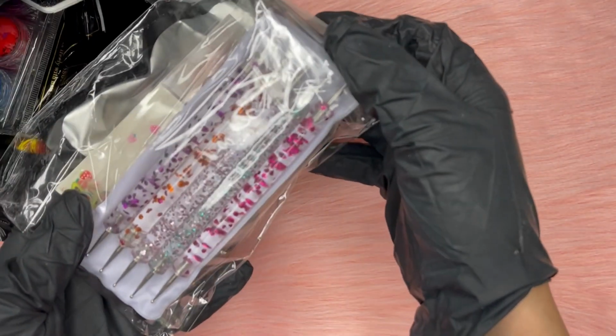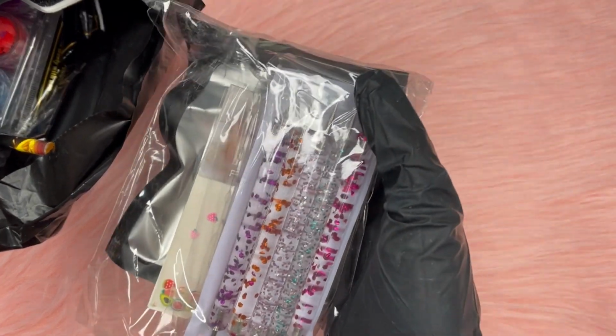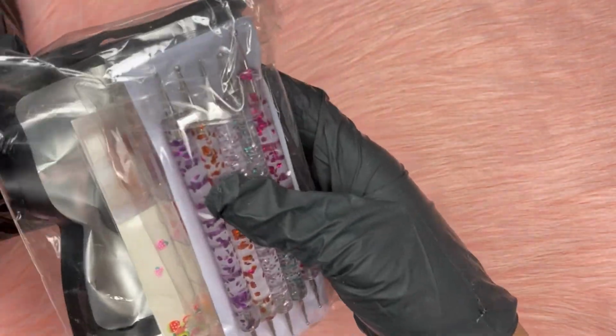They had this Easter hunt going on around their website. If you found a little egg, they included a discount code, and I found a 30% off, and obviously that's a really good deal, so I went ahead and bought some stuff.